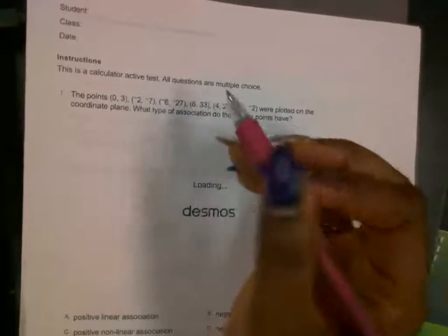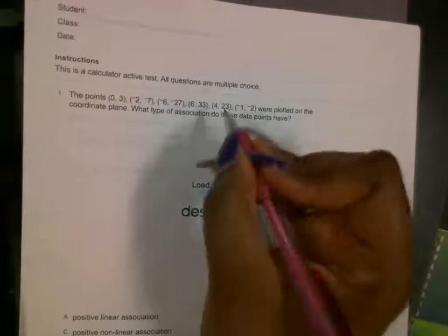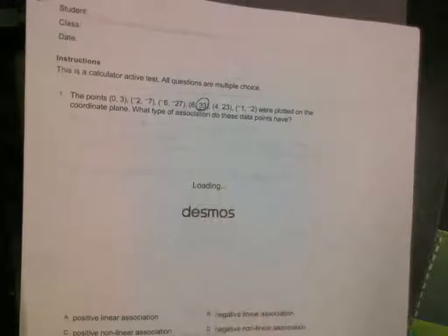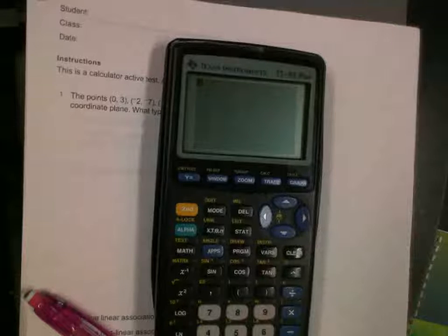First things first. The first question says the points, and these are the points right here, were plotted on a coordinate plane. Two things you could do: graph it. I will graph it in the calculator because this number is huge. That's 33. So this is how you do that. Please make sure that you're listening. Let's first go in and clear our calculator. If I were you, I'd do this with me.